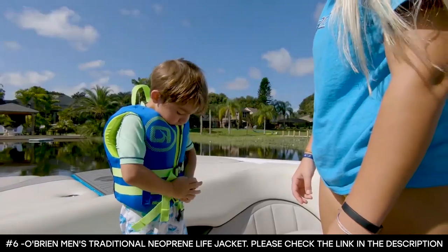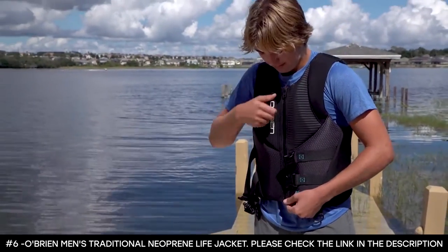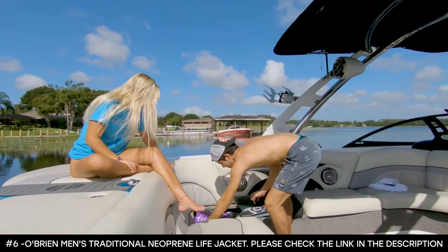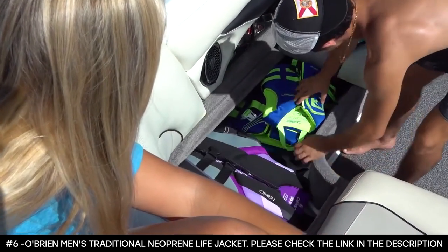The O'Brien Men's Traditional is a sleek, comfortable, and eco-friendly jacket that will have you loving your time on the water. With this best life vest, there is no need to sacrifice comfort and maneuverability when you can have both. And it's available in different sizes.